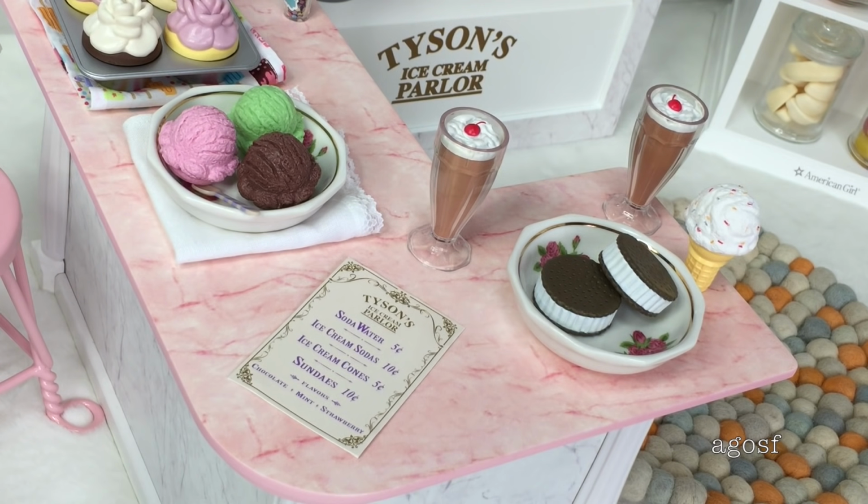And as for the front of the counter, I've set it up to make it look like dolls have ordered their food and it's all ready to go, and all they need to do is come and sit down and enjoy it. So we have this really cute bowl from Samantha's ice cream parlor, and it's got three flavors of ice cream: mint, strawberry, and chocolate, and those were the pieces that came in the set, and it's sitting on a napkin.